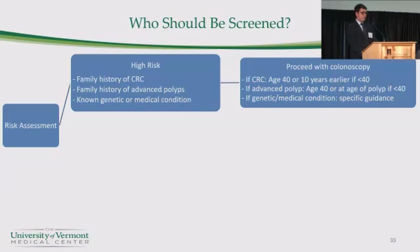The guidelines are slightly different for screening high-risk patients and other patients. Usually the recommendation has been starting at the age of 50, now at the age of 45, but for high-risk patients, age 40 is when to start. And this can also decrease, so you can go before the age of 40 if the person in your family was diagnosed with a cancer or polyp, starting 10 years before the age of their diagnosis, if that brings you lower than the age of 40. So for example, if your father or your mother was diagnosed with colorectal cancer at the age of 45, the recommendation would be to start at the age of 35.